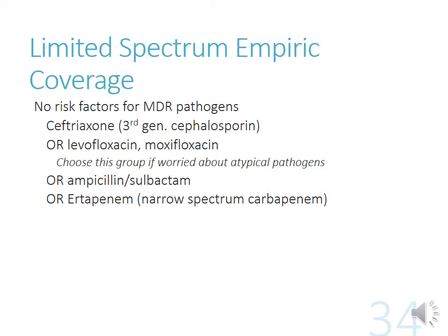Or something like ampicillin sulbactam, which you guys remember sulbactam is what? That's a beta-lactamase inhibitor. Or we have ertapenem, which is what type of drug? I put it on the slides. Carbapenem, yeah. But this one's kind of narrow spectrum. The big thing with ertapenem is it doesn't have Pseudomonas coverage. There's pretty poor Pseudomonas coverage. So that's why it's more limited spectrum here.